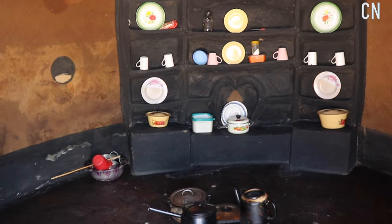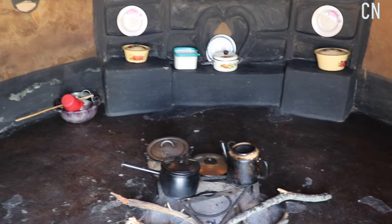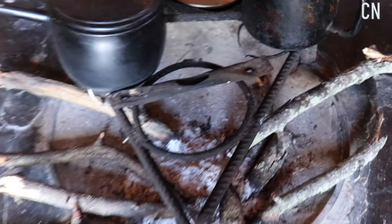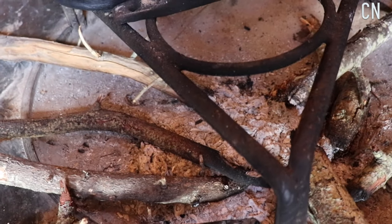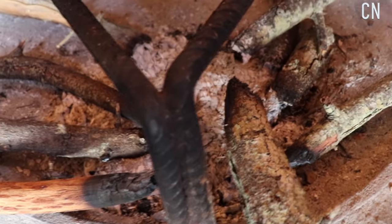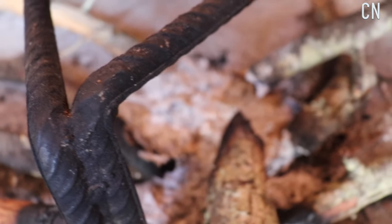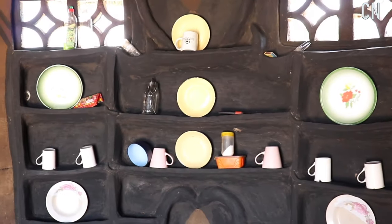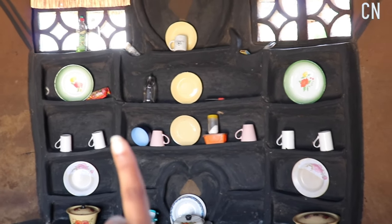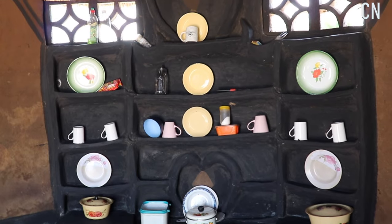How amazing, guys. This is so priceless. So this is where we make our fire. As you can see, the fire just died, but we can just revive it right there, okay? And this is the place where we keep our plates. A little cupboard situation going on there.